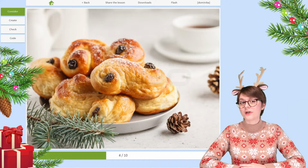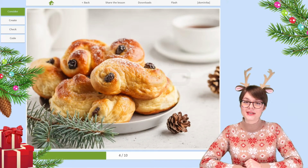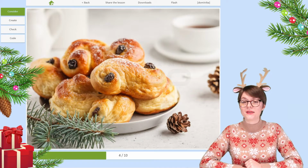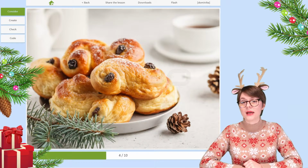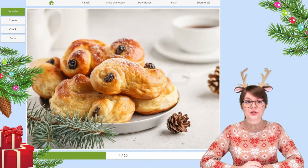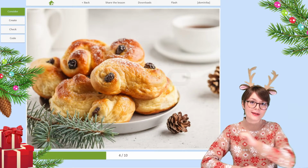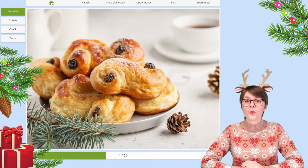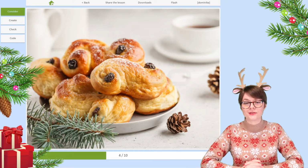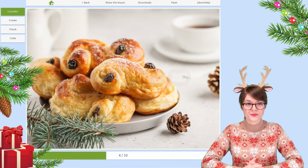Have you ever heard of St. Lucy's Day? On the 13th of December, Scandinavians celebrate the Festival of Lights, also known as St. Lucy's Day. Now, on this day, children wear white gowns with red sashes and walk in a procession. This procession is led by a girl wearing the traditional crown, evergreen wreath with candles.